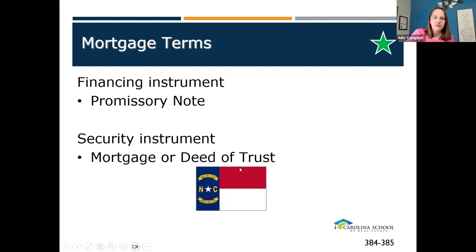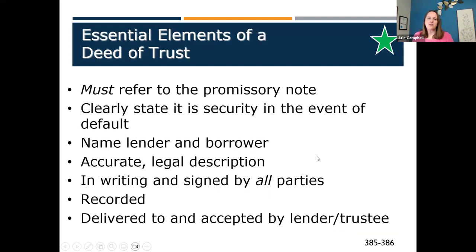And there's a couple things about it. First off, here are these essential elements again, these required ingredients. If the judge gets their hand on a deed of trust, they determine if it's good or not. This is what they're looking for. The deed of trust has to refer to the promissory note. The two cross-reference each other. It needs to clearly state on there that that's what it is. It's the security. It's the lender's safety net in the event of the borrower's default.